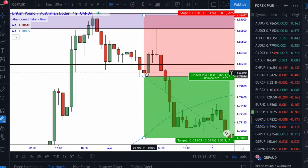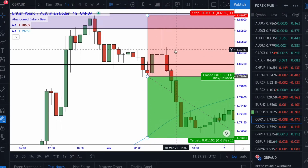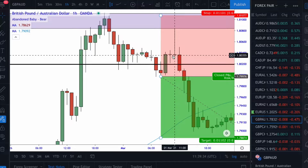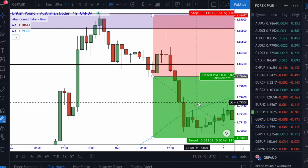London session being London session, the first 2 hours having a lot of volatility, the bulls trying to take control of it, which they failed, followed by this gravestone doji, which is another evidence to tell me that this trade is looking to trend down. Bears take control and it started to push down.